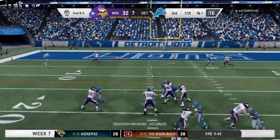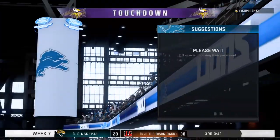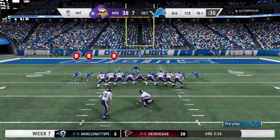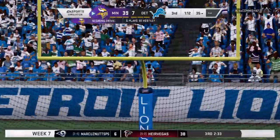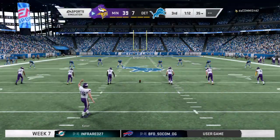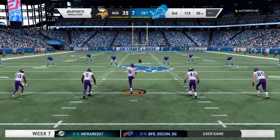To throw again on second down. Cousins. It's caught in the end zone. Touchdown, Minnesota. Kirk Cousins with 3 touchdown passes now in the afternoon. And the Vikings offense continues to pour it on. Hopkins with the extra point. And the lead will swell by 1 more. Now after the touchdown, Drew Kaiser to boot it away.